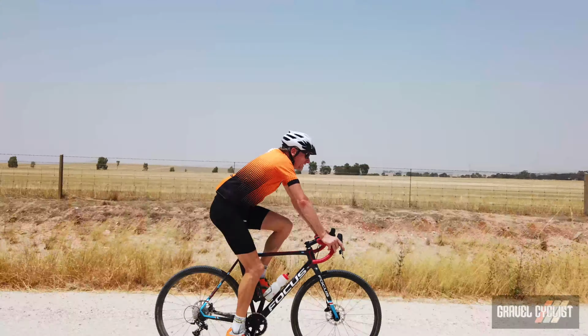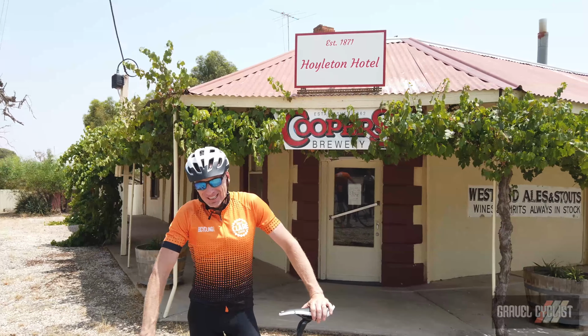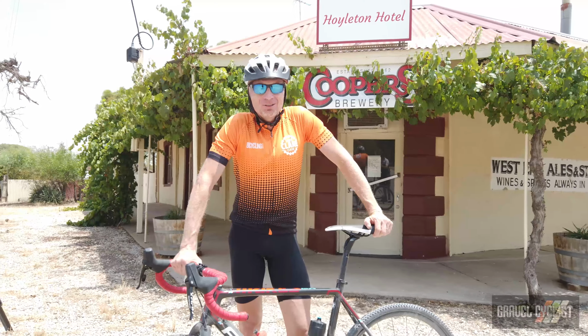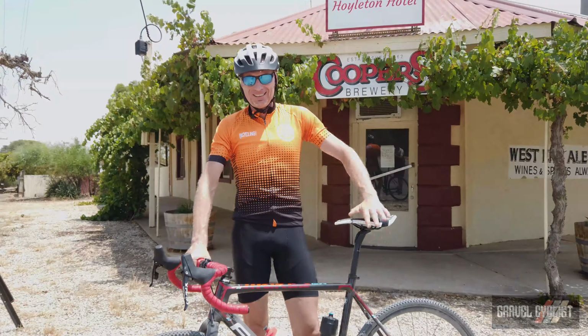Here we are at the Hoyleton pub, the beautiful Hoyleton Hotel. This is where the feed station will be during the Dirty Clare Gravel Classic, a touch after 54 kilometres. So you'll have drinks, hydration, food, everything.